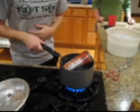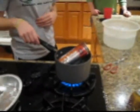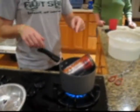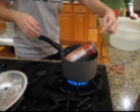We are rolling. So we're on to our third method of trying to get this can to implode. And right now we have the can sitting in a pot of boiling water. The point of this is that all the air molecules inside the can are heating up, and as the molecules are hotter, they hit off each other faster and they spread out. So essentially, a bunch of molecules will be exiting out of the top.